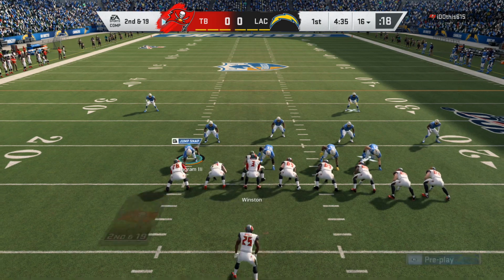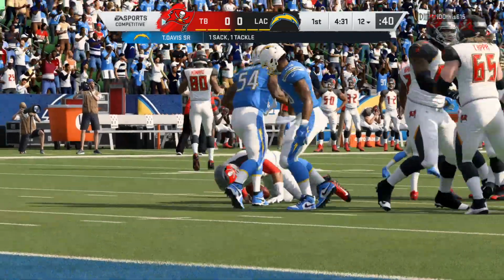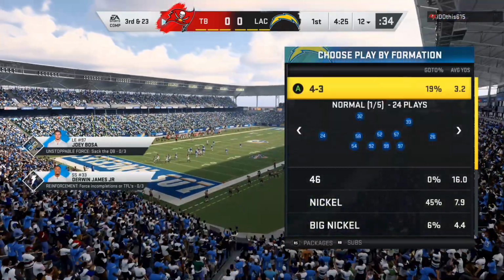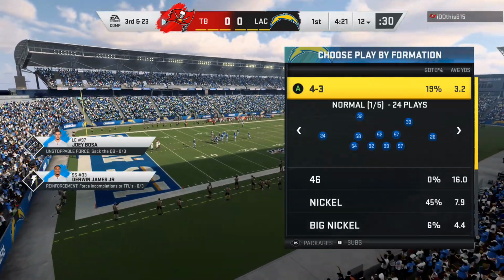Throwing on 2nd and long. Winston. Pressure from his right, and he goes down hard, flat on his back. That's Thomas Davis on the sack. Came in the league way back in 2005.